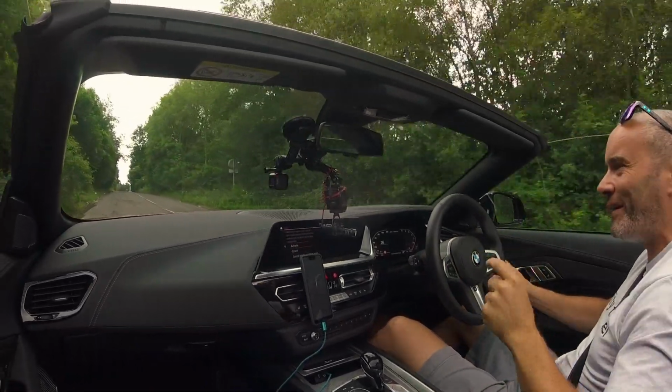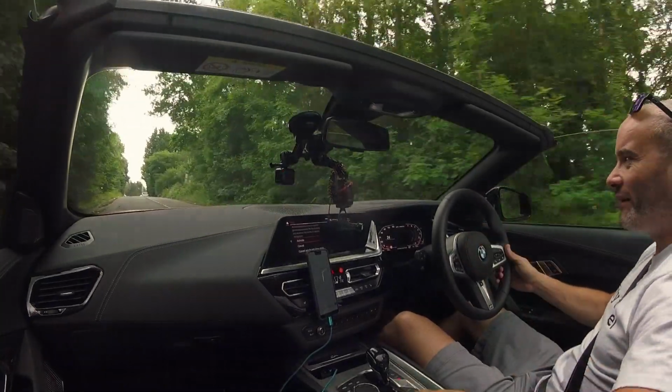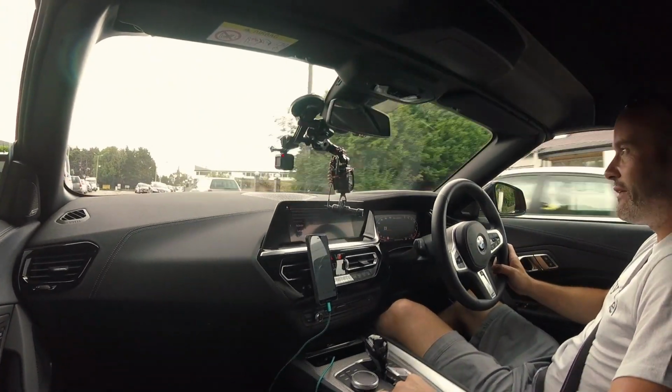I'm going to count how quick the roof comes up. So this is very unscientific, but I don't care. Right, ready, steady, go. 3, 4, 5, 6, 7, 8, 9, 10, 11, 12, 13. About 13 seconds unscientifically. 13 seconds. Not too bad. Okay, we got the roof back off now, just cruising along.